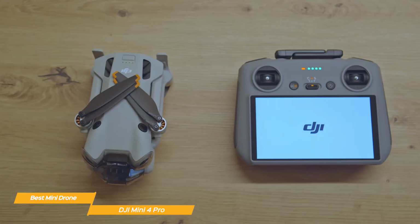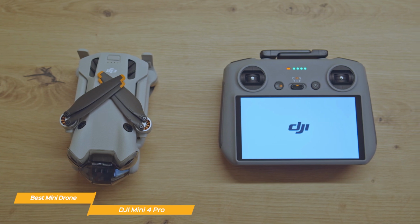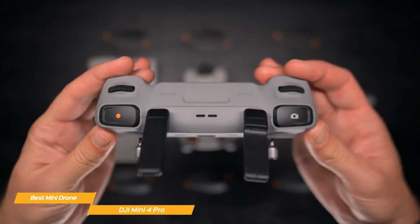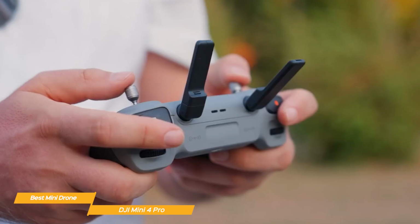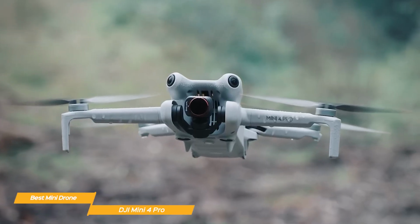We need to touch on the DJI RC2 remote controller too. Thanks to its lightweight design and user-friendly interface, it delivers stunning 1080p real-time viewing and smooth control from an impressive range of up to 20 kilometers, though that's with a clear line of sight. Since it's so easy to use, this drone is perfect for beginners.